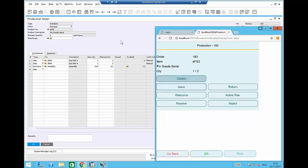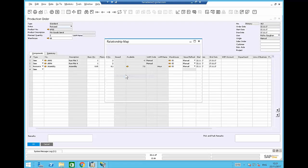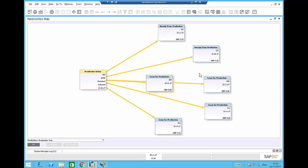Okay, so let's have a look now at the impact that that's had on SAP Business One on our production order. So if I right click here on the production order and go into my relationship map, we can see now that we have a number of transactions which are based upon this production order and what's happened in here. And if I expand this here, we can look at some of the transactions that have actually happened.